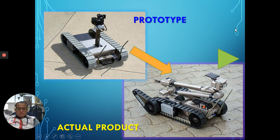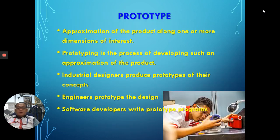Okay, there you go. That is the actual operation of the iRobot PackBot model in the real military world. So we are discussing the stages or the types of a few prototypes, in terms of their stages of development or the types of their operation. So what is actually a prototype? A prototype is a model that shows an approximation of the actual product, and it can show its dimensions of interest. So it is a simplification of the actual.